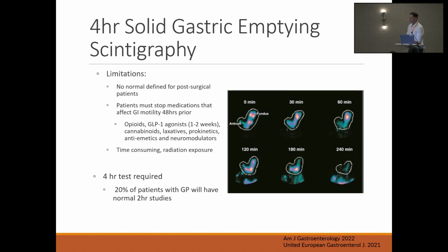Some limitations with this study: don't use it if your patients have had a Roux-en-Y bypass. This is just for patients with normal anatomy. They need to stop certain medications about 2 days before, so you're going to want to tell them in clinic. They're off the GLP-1s for 1 to 2 weeks, but opiates, laxatives, prokinetics, anything that speeds up gastric emptying or slows it down, they need to be off for at least a couple of days. Then you need to let them know it's going to be a long test, so they're going to be there for 4 or 5 hours. The meal's going to taste terrible, and they're going to complain about it to you. But we really need to get this 4-hour test before you give these patients the diagnosis.